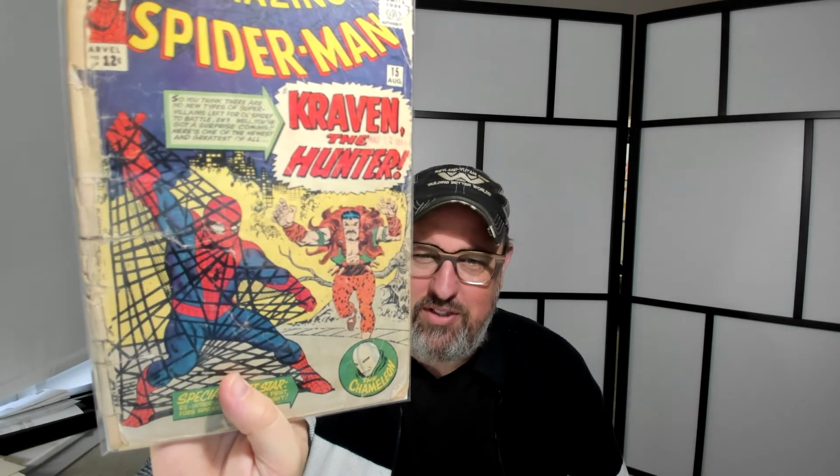Man, look how chubby Spider-Man is on this cover. He looks like the Hulk. It's almost like that's a Hulk drawing, and they just drew Spider-Man over it. It's really something, isn't it? Anyway, it's pretty cool though, a first appearance of Kraven.